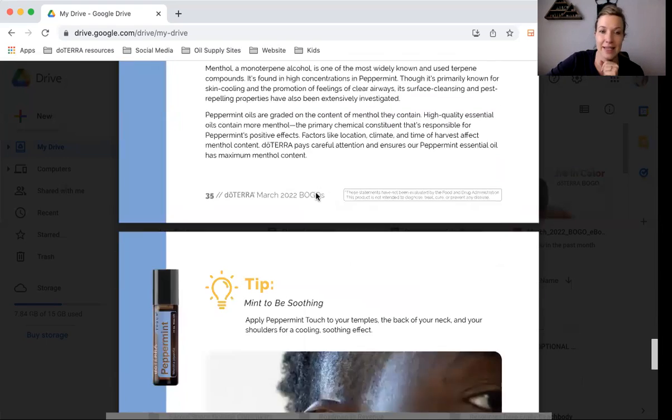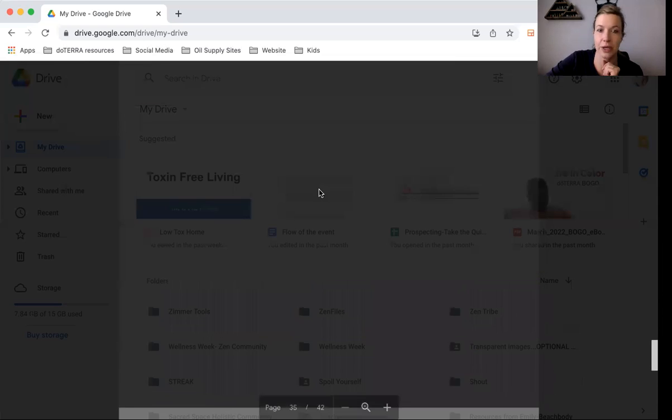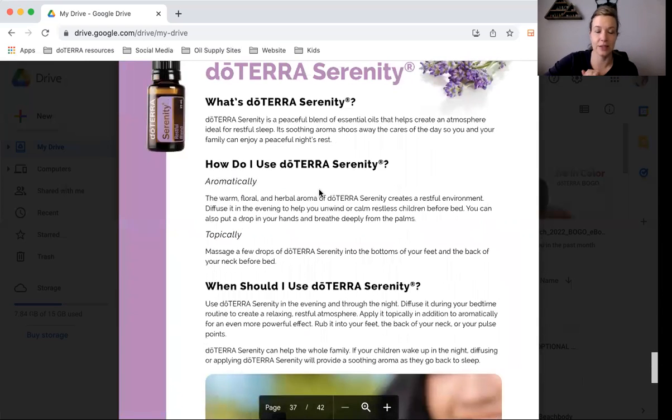And next up, I think we have 1 or 2 more. We've got Serenity. So Serenity is lavender's sister. So it has lavender in it, but it has other oils in the blend.